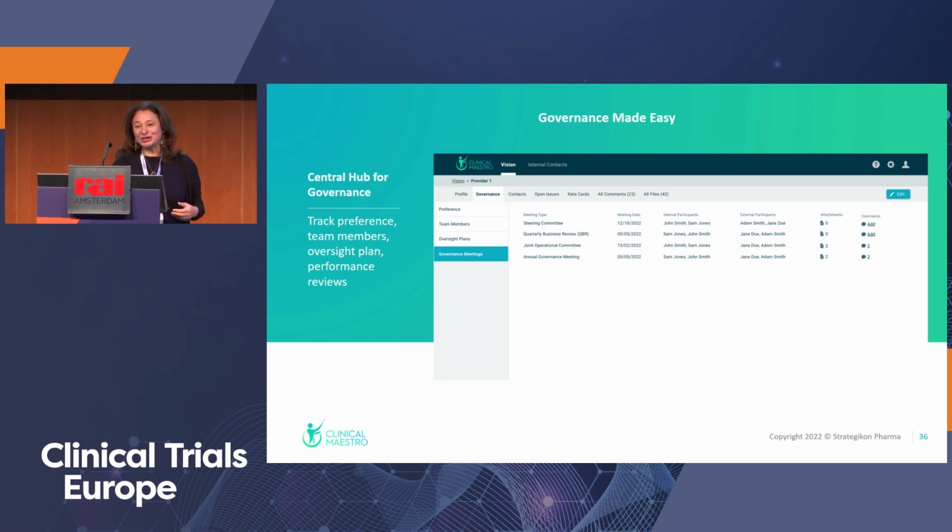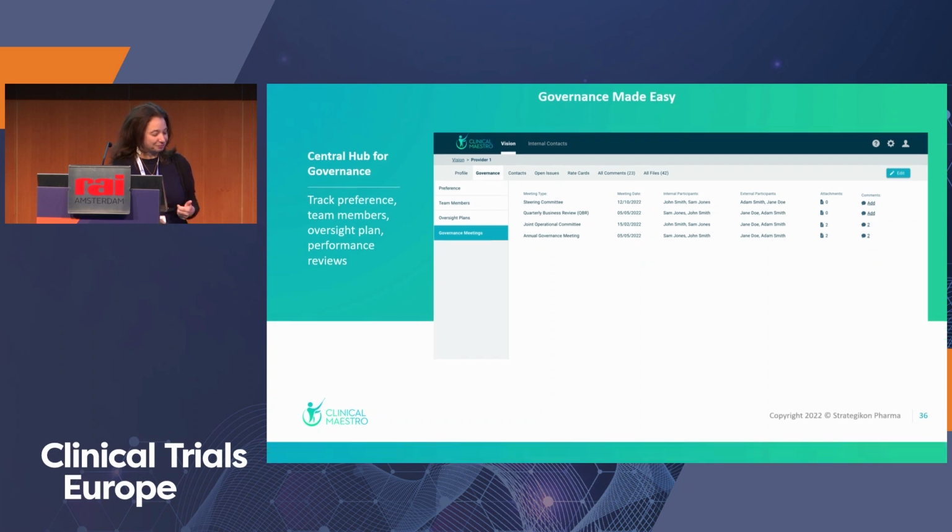Finally, governance has to be easy. There's got to be a place where you can keep the minutes of your governance meetings, of your QBRs, where you can track all your metrics, where you have a dynamic calendar of your upcoming governance events. We actually enable the service providers, if your process is for the service provider to keep the minutes from the governance meeting, they can go in and log them directly in Vision.